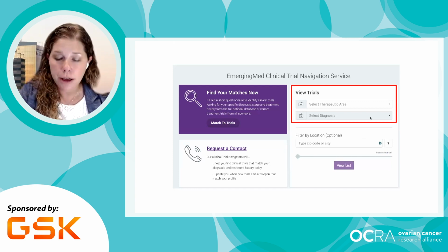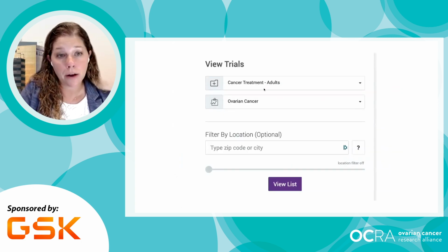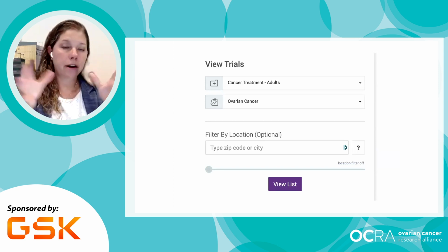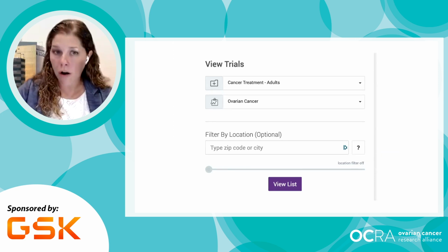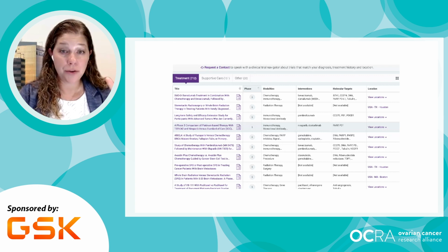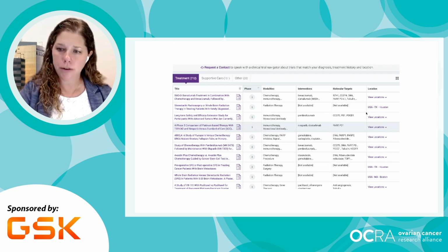Again, you can select your therapeutic area, which is cancer treatment, adults, and then pick the diagnosis, ovarian cancer. And you can even put in your zip code if you want to say, okay, well, I live here and it would be great to have something nearby. That filter won't take things away, but it'll just tell you, okay, that's 500 miles away. But you can put in those things and then you get to see your list, and you get a pretty extensive list. If you filter it by location, like, oh, okay, I could totally go on that. That's in Houston. I live in Houston and look at this option I have right here.